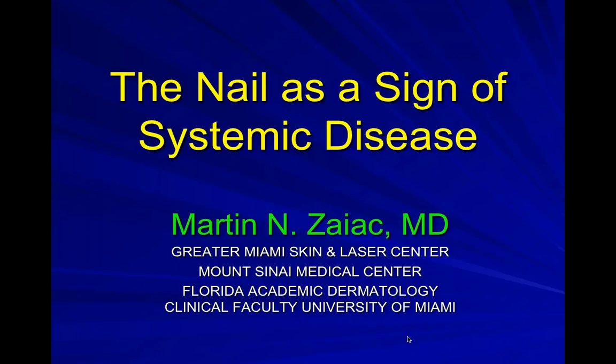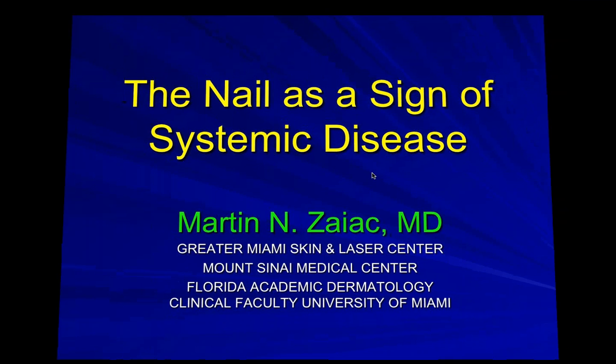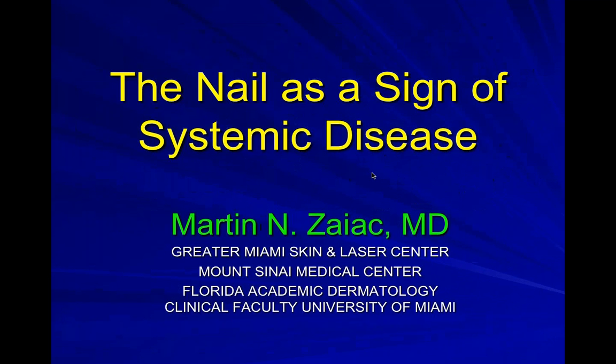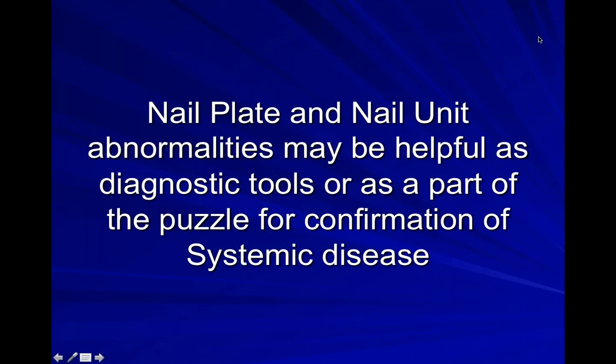I'm trying to get this. It's not advancing. Oh, I need to come over here. Okay, let me see. I have to get this other thing out of the way.